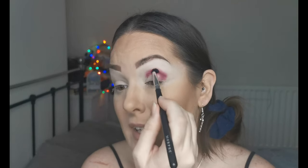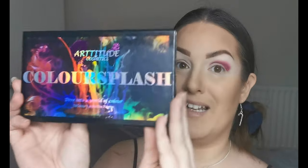So Arttitude Cosmetics is a UK based indie brand, and they are completely cruelty-free and vegan, which is wonderful. And it's run by a really lovely lady called Rux. She really cares about her customers. She's so sweet. And so I do actually have the Colour Splash palette, which looks like this.